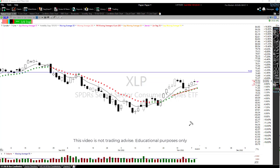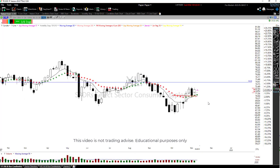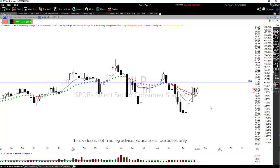Nice chart in consumer staples here. We're moving sideways. Looks pretty good. Let's look at a 2-day chart. Straighten some of this out. How about a 3-day chart? Look at that. 4-day chart. Just getting better and better. 5-day chart. Beautiful, beautiful here.